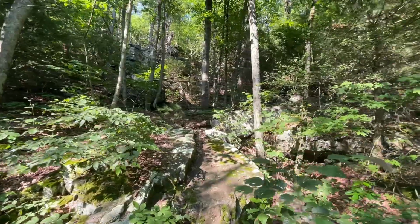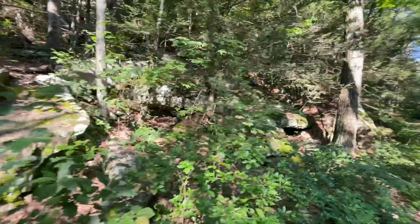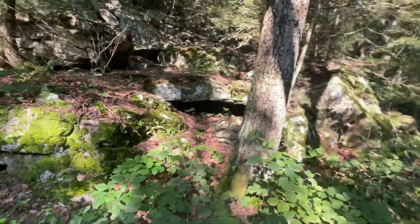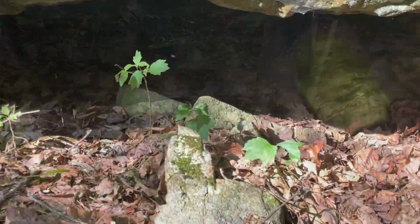And there's one off to the side over there. You probably can't see it, but it's a lot of rock. You just keep going this way. Here's a little cave right down by the trail side. See if we can see in there.